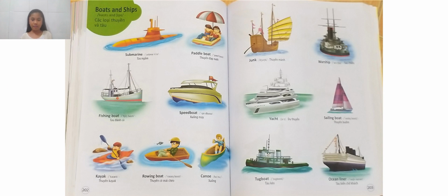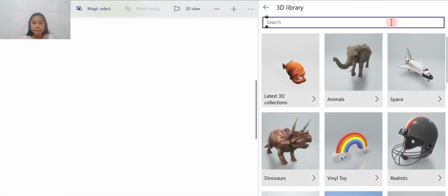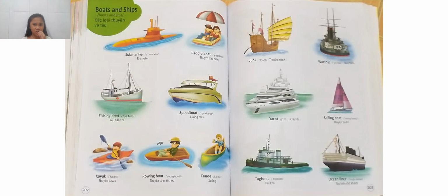Next is a canoe. It is a different kind of thing than a rowing boat. It just looks like a rowing boat and works kind of like a rowing boat, but it's different. Okay? Next we have a junk. A junk is a special kind of ship. Let me see if I have a picture of it. No, there's no junk ship here. But that is a junk.